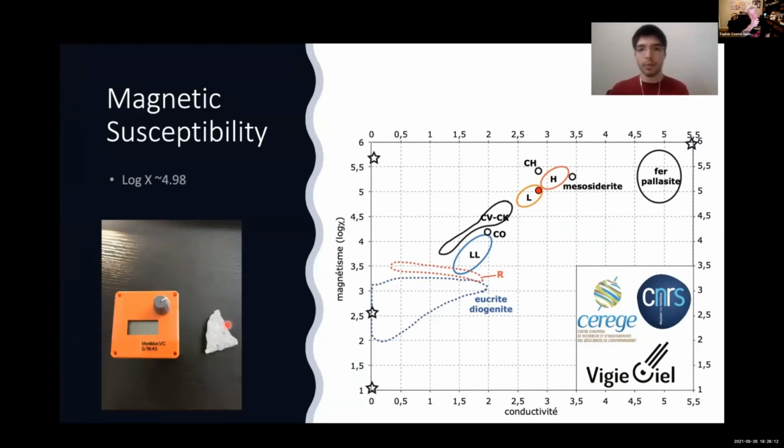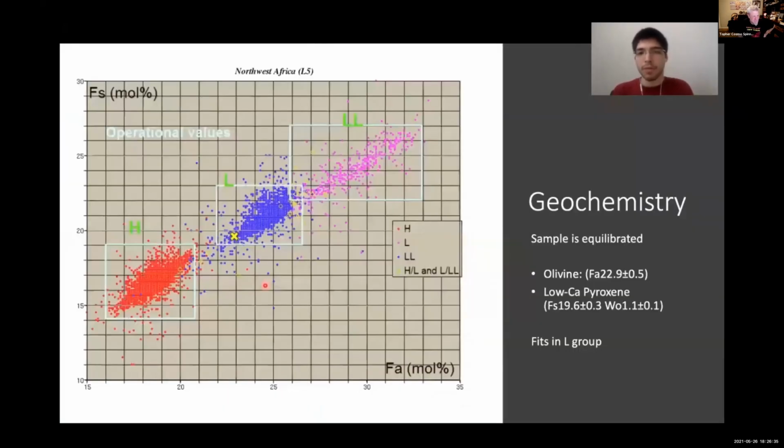So in this case, about 20 grams. Not only do I get magnetic susceptibility, which is reported as a log X, but I also get electrical conductivity. That's something useful that this instrument can do that you don't find in stuff like the SM30, which is also more expensive. And this plots right about here, so it fits within the L group in terms of magnetic susceptibility. But of course, that isn't the most reliable thing to use.